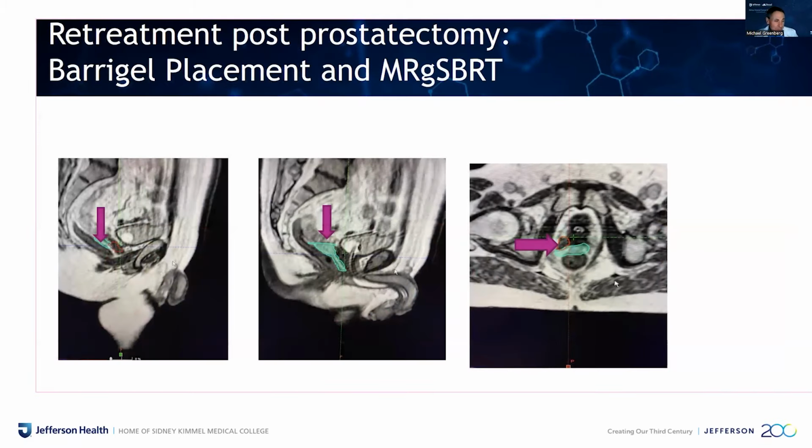So again, we were able to put a spacer in post-prostatectomy as well, in a patient with a remnant. We put a spacer in underneath this disease, and here's his recurrence. The red circle is the recurrent disease. So yes, we have an experience doing this after the prostate is removed, as long as we can see a target on MRI and PET scan. So reirradiation for cure.